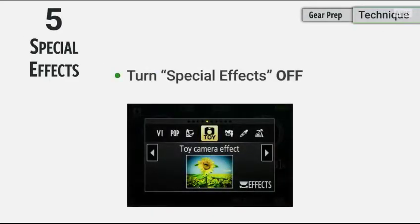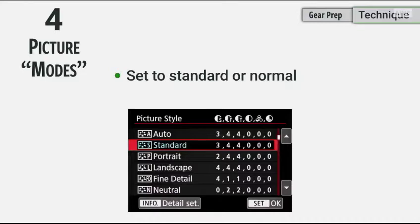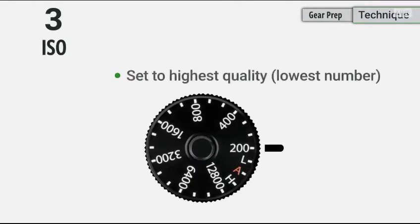A lot of cameras have these special effects modes, and I'm not saying don't use them. It's just probably not where you want to take all your travel photos unknowingly, and so get that sort of stuff turned off. A little bit more subtly, but kind of the same way, there's a lot of picture modes and film simulation modes, so be aware of where your camera is at. I typically leave it at standard or normal so that it's very consistent and I can adjust things later if need be. I do change ISO quite a bit, but on a default basis, I like to start it off at the highest quality setting, and then I'll make that judgment call as to when I want to go to something higher.